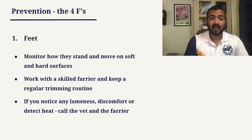I'll put it this way: you're not going to have a Ferrari and drive it on MRF tires. You're obviously going to use the right high performance tires for a high performance car. The same thing for horses. It's a high performance animal. Spend that 200-300 rupees additional and make sure that the right farrier is doing your horse's feet. If you notice any lameness or discomfort in your horse's feet, immediately call your veterinarian and your farrier.